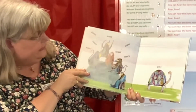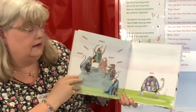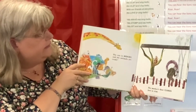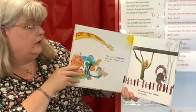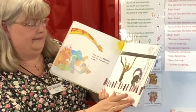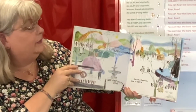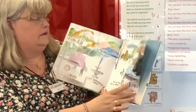Noisy, noisy, noisy. Shh, quiet. It doesn't get much quieter than a turtle. The sun is bright. The animals are ready. The monkey's door closes just in time for the opposite zoo to open. I would love to go to this zoo. It looks so pretty.